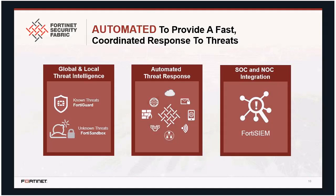If it is the latter, FortiSandbox will create a signature, as I stated, on the fly, and send it to every device in the security fabric through that automated threat response. Again, with the idea of cutting down on that time to protect to mere seconds versus something that could simply be far too long and getting you into a territory of mass infection.